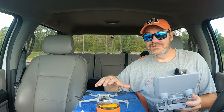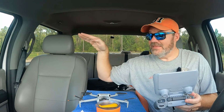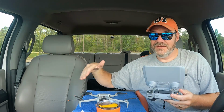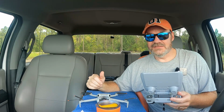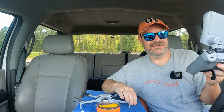Now, that's not to say that the truck doesn't cause any interference at all. I'm very certain that if I was to fly that way and I had this distance between the controller and the window, I think there would be a signal loss. I think if I flew behind the truck, there would be some signal loss. But flying straight forward and keeping the controller aimed in the direction of the drone, 0 problems at all.